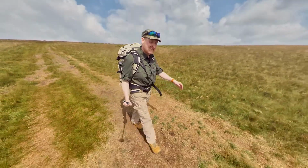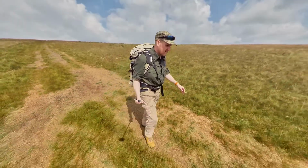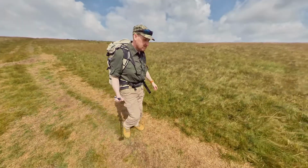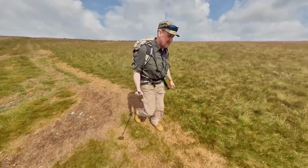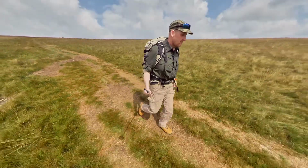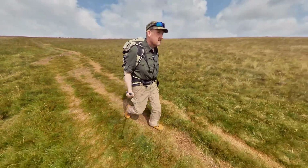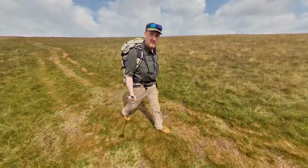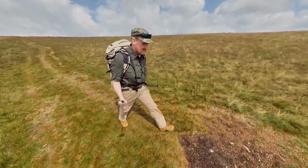So yeah, a bit of a saunter really as far as fell walking goes, but it'll have bagged another three Wainwrights. Kept me three summits closer to the prize. So I'll take that. Absolutely.